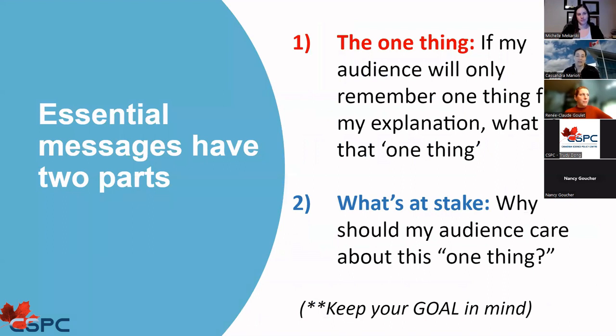Moving on. In crafting an essential message, we suggest you do it this way. First, refer back to the goal you identified with your 5 whys. Then think of the one thing, in a single sentence, that you want to convey to your audience, the one thing you want them to remember when they walk away. You state that first. The second part of the sentence is what's at stake: why should my audience care about this? Why does it matter to them? Not to you, but to who you're actually targeting.